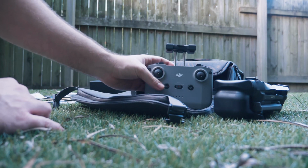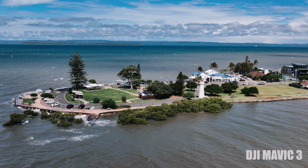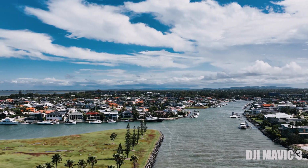The other thing is it's using the exact same controller, which a lot of people are upset about. Again, it's a Pro drone, double the price, but same controller as the Air 2S and the Mini 2, but it has OcuSync 3 Plus, so it means you get 15 kilometers of range over 12 kilometers on the Air 2S. So if range is a big thing, if battery life is a big thing, then the Mavic 3 is the one you want.